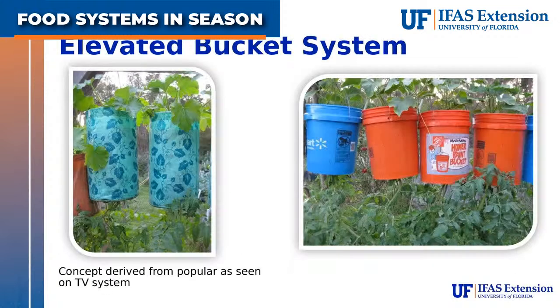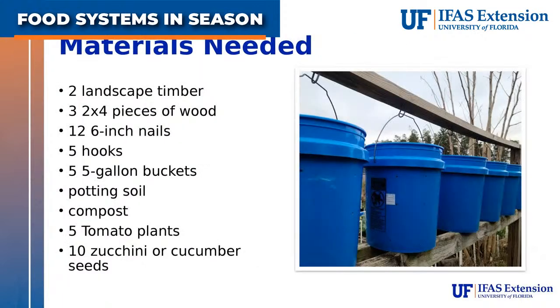So you see on this particular slide that the buckets are all looking different heights. That's because the buckets get weighted after a while with the soil and the plants, and so the buckets kind of sag, if you want to call it that way. So go back to the next slide, or go forward.